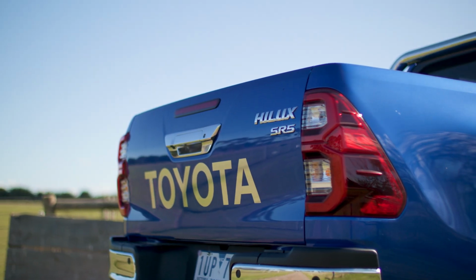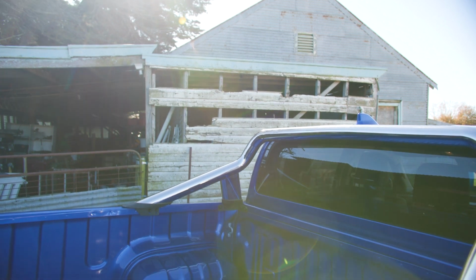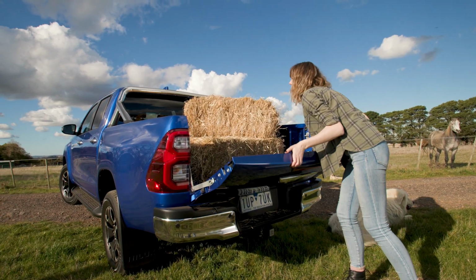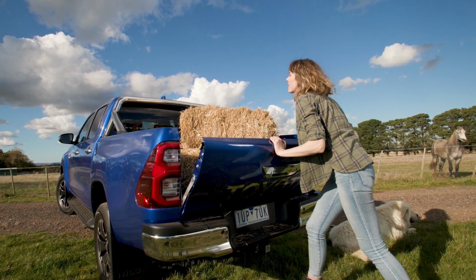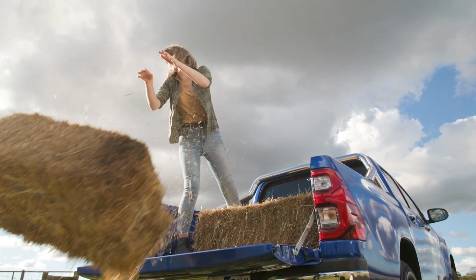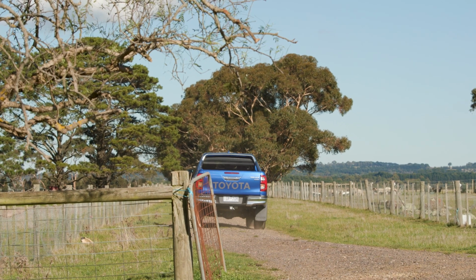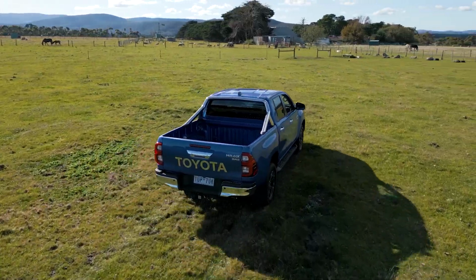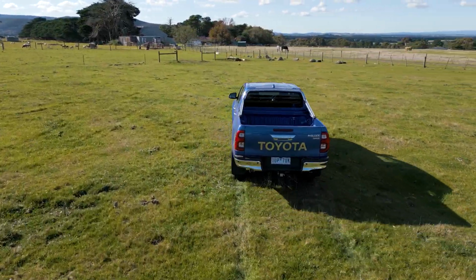The tray will take up to 800 kilos. That's fine for tradies, works around the farm where you're throwing odds and sods in, bales, whatever. I'd personally go for a spray-in liner just to protect the tray, but you'll get away with it. In terms of tow capacity, it's up there with the best in class. It'll haul up to 3,500 kilos. That's going to be a big caravan.